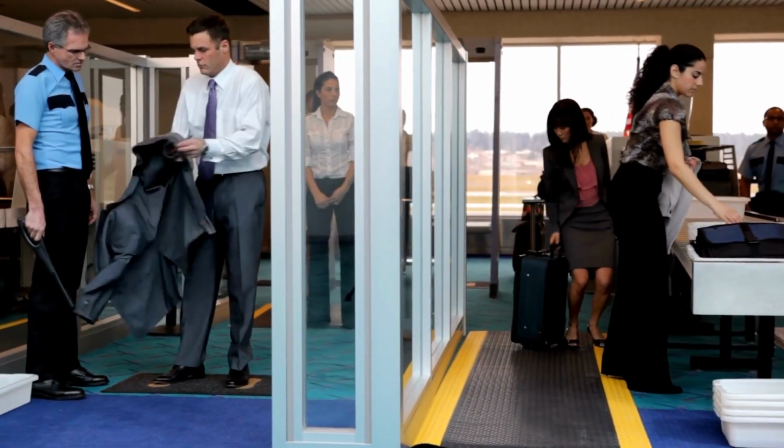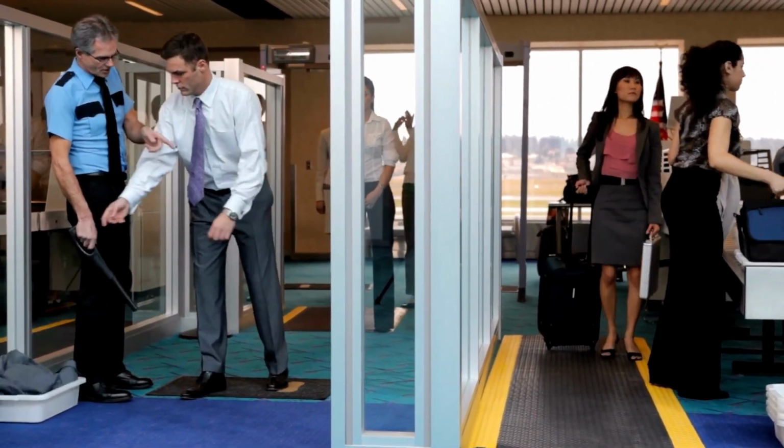So take the opportunity between getting off of the plane and getting in line for customs to go ahead and use the bathroom. You'll thank me later.